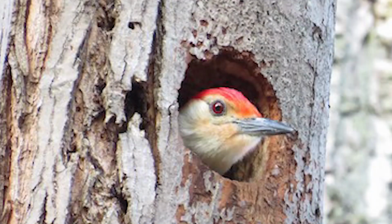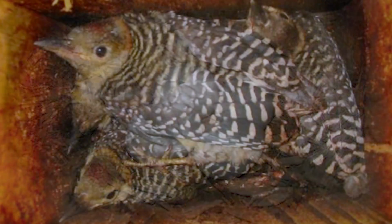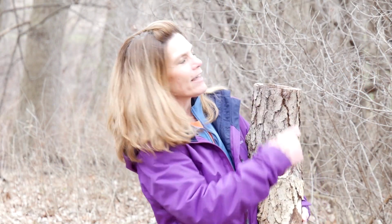The woodpeckers will stay in there for about 12 days, then they'll hatch out of the eggs, and about a month later they'll fledge, which means they're going to fly away from the nest. So the answer to our scientific question for today, what made that hole in the tree, is a red-bellied woodpecker.